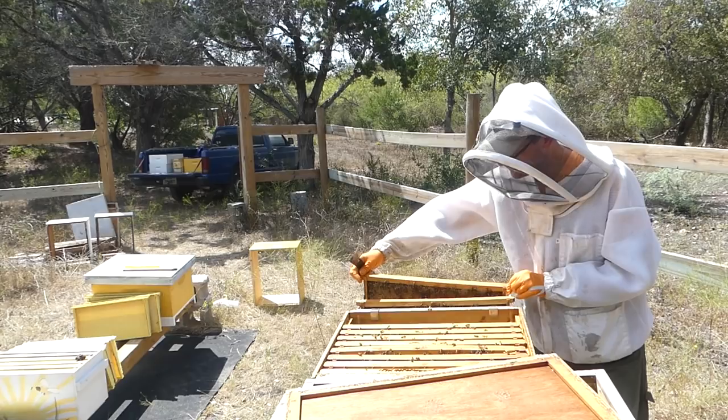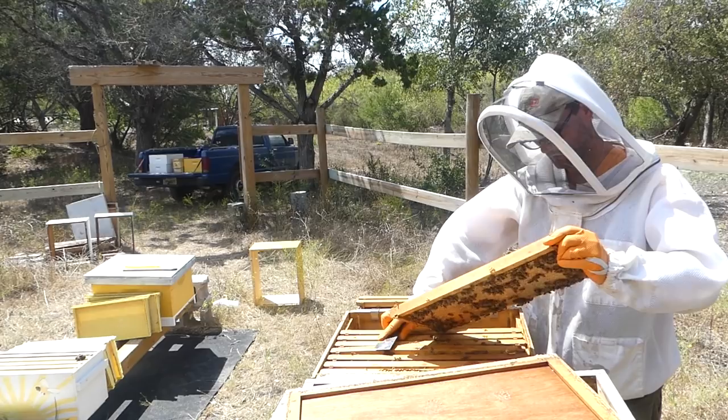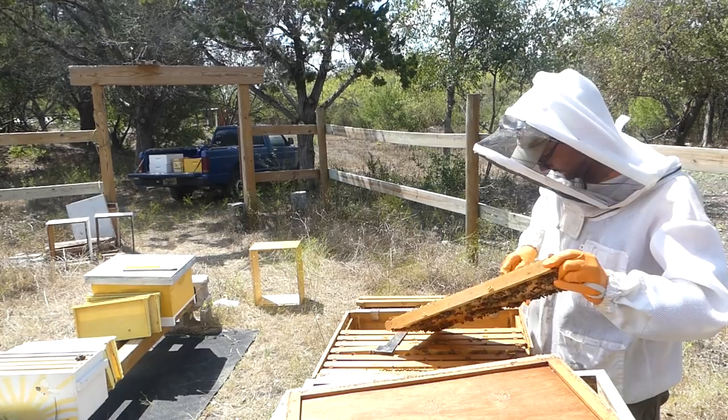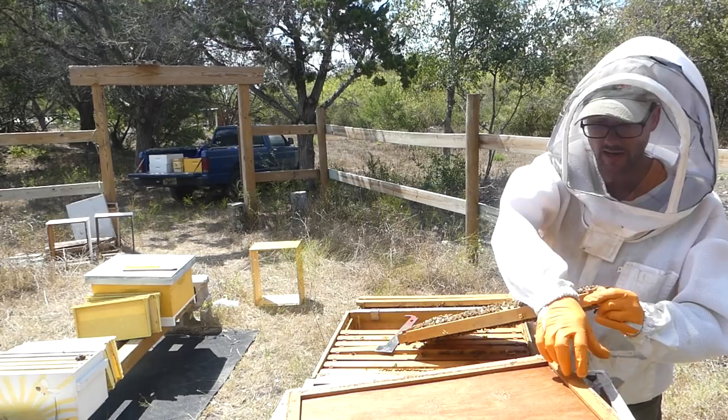When it's hot and dry, I don't do a lot of inspections. Oh, there's my queen. She's up here. Very good. Sometimes if I see her, I like to put her in a queen cage and put her to the side. That way I don't have to worry about her when I'm digging around.